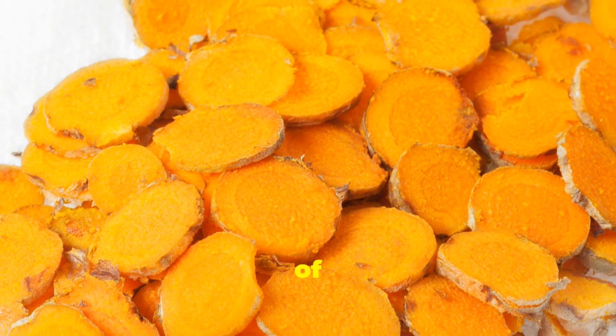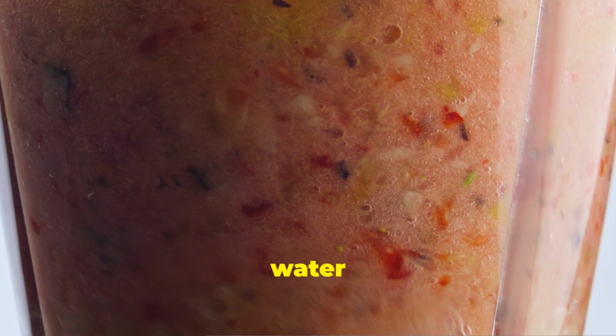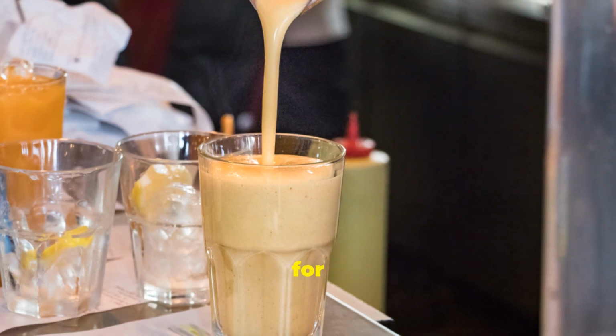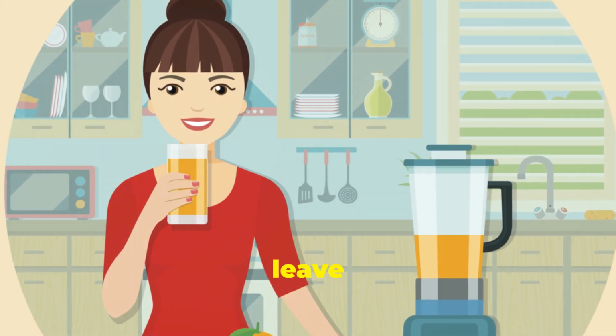Finally, a squeeze of lemon juice to brighten things up and aid detoxification. Blitz it all up with some water or coconut water, and you've got yourself a breakfast of champions. This green detox smoothie is like a breath of fresh air for your insides. It'll kickstart your metabolism, boost your energy, and leave you feeling lighter and brighter.